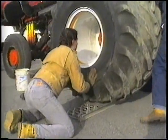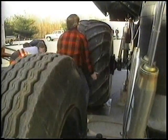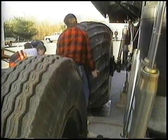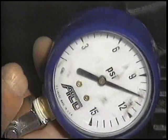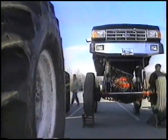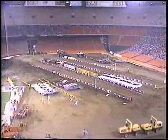They weigh 950 pounds and support over 10,000 pounds. With all of these lofty numbers, you probably wonder how much tire pressure each tire holds. The answer is a surprising 11 pounds. For a better comparison, your average passenger car tire requires about 32 pounds.